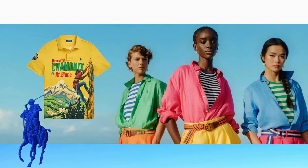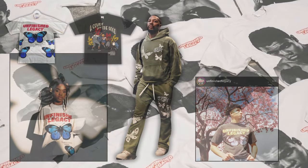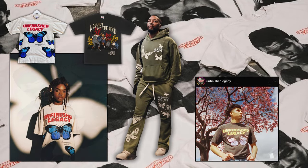For a more colorful option, you can always go to Polo. They always have it for you. I really like that graphic polo that they have now, too. That's fire. I need that. One of my favorite lines to go to for graphic t-shirts is Unfinished Legacy. You can go check them out.